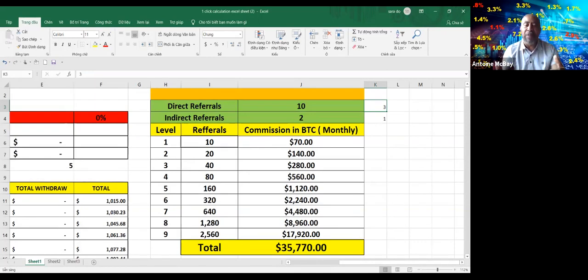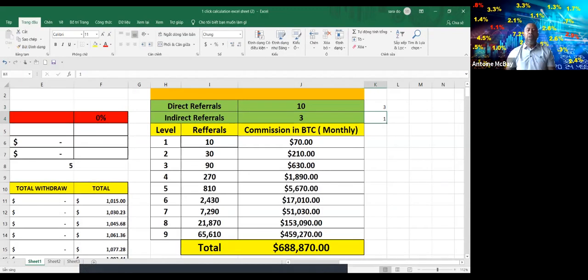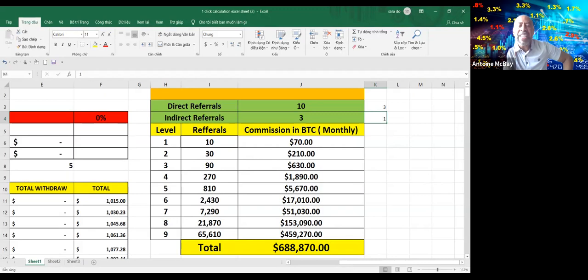That's $35,770 a month. Cut it in half. Now, remember, you're a super affiliate. No one else is a super affiliate, so you're getting an additional $7 on top of it. Which means it doubles. Not bad. But if you lift others up, if you really help people have some success, and let's say you got your 10, and you help others get 3, that's $688,870 a month. Cut it in half.